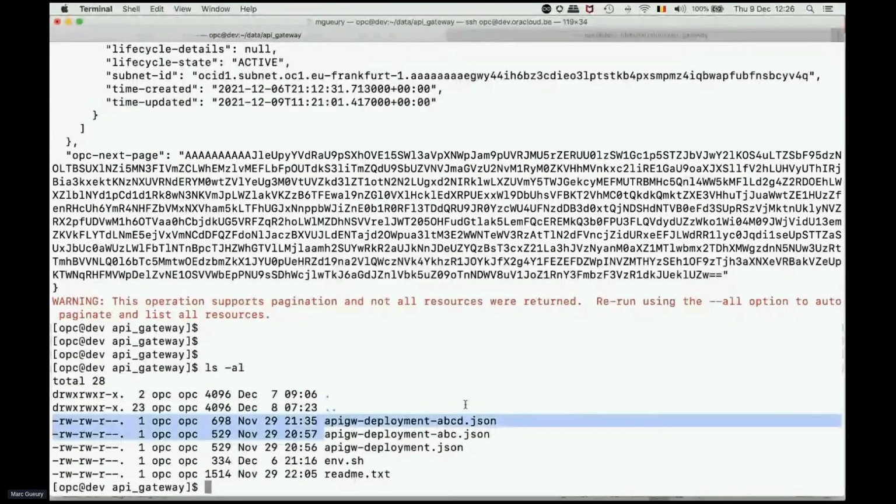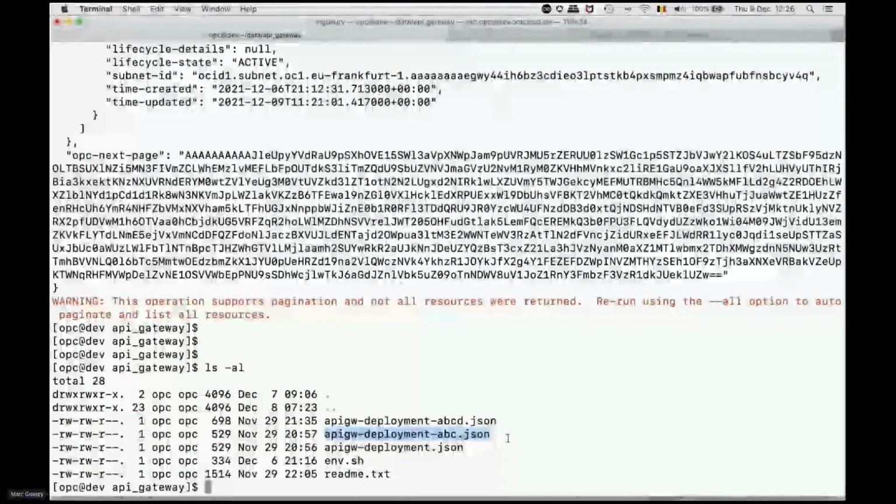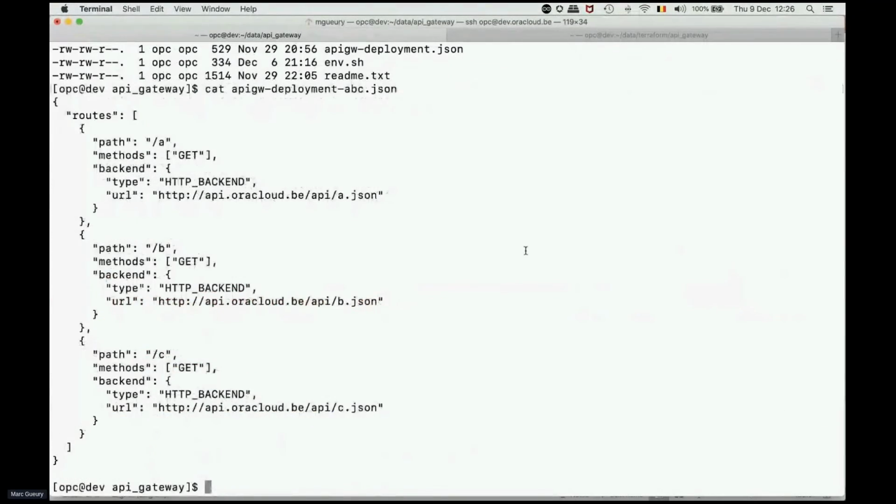So if I take that file and I show it. For example, if I create a JSON file like this, where I say that when I call my API A, I will go to my backend system that is called A. I've not put any security here to make it easy. And if I go to the URL B, I will call my API B, and to the URL C, I will go to my API C.